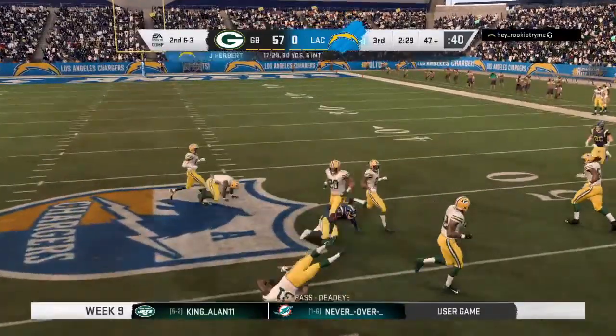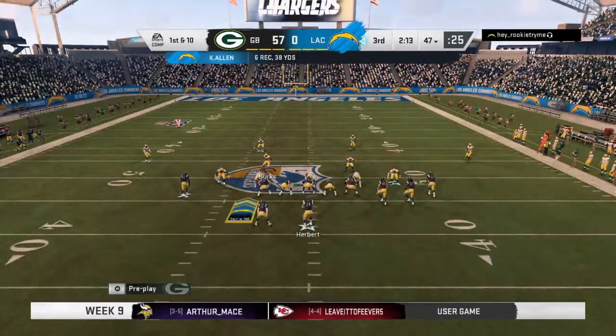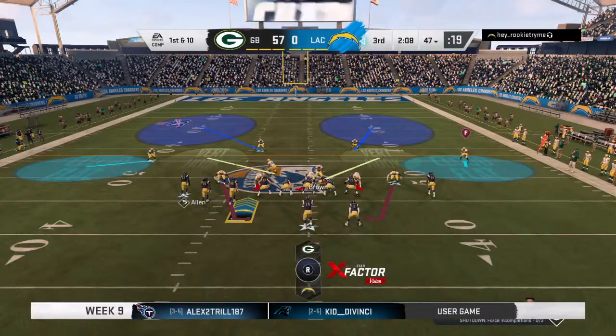And he'll lay out and pull it in. What a diving catch there. Give him 15 yards on that one and a Charger first down. Check nickel. First and 10 at the 47.